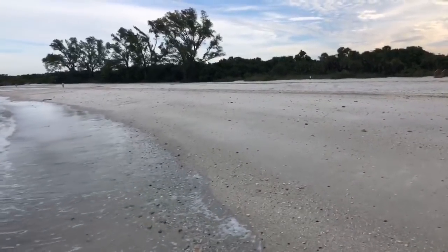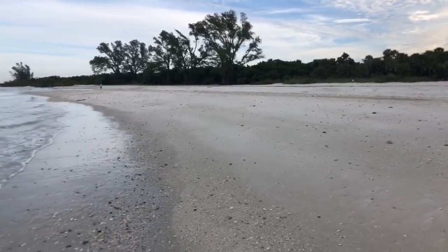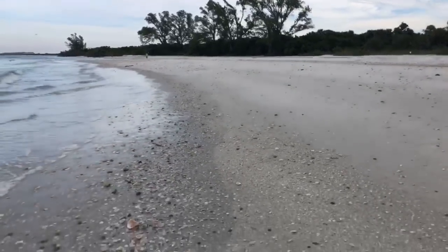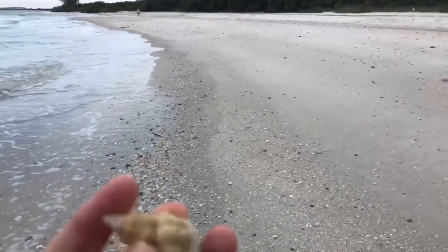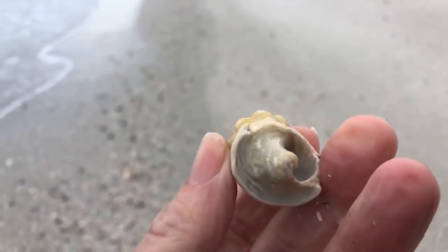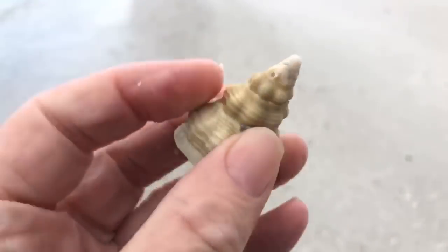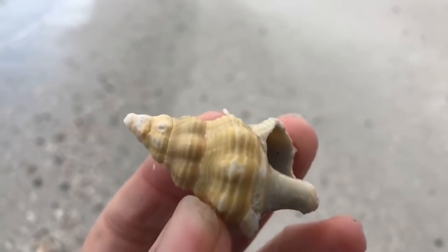Not seeing as many shells out on the beach as yesterday. Not as many as yesterday. Oh boy, this would have been a nice find. There's the top, just the top of a horse conch. That would have been a great find. There's the top of a horse conch shell. Wish I'd found the whole thing.